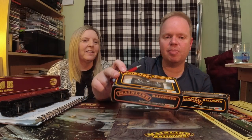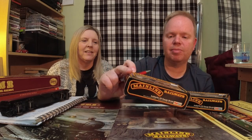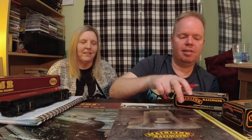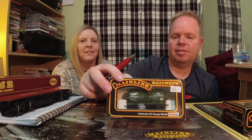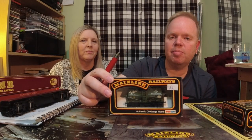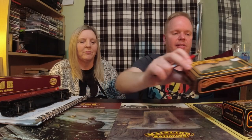Also got these, somebody was asking what we bought at the, where did we go last? Kendal. Yeah. Kendal exhibition. Now these weren't caught on film because the battery on the camera went flat, so I got that. Mainline CWS, £4. And I got that. It's Crossfield Chemicals. Now that was £6. Now, I wouldn't say it's a bargain at £6, but I've not actually seen them any cheaper boxed, so I'm quite happy with that. So that's what we bought.